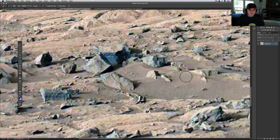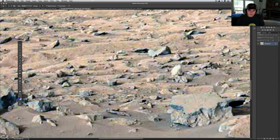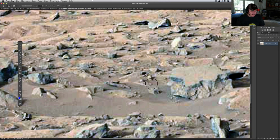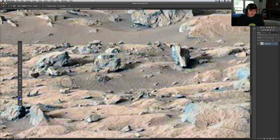Let's see here. More and more, I'm hitting it with the sharpen tool just to kind of sharpen it out a little bit. It's just stuff everywhere. It's just strewn about, just like the rest of the planet.